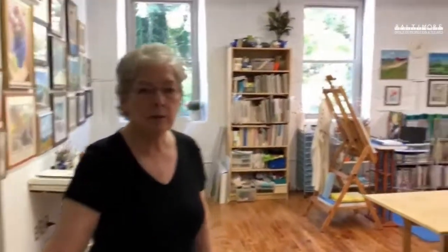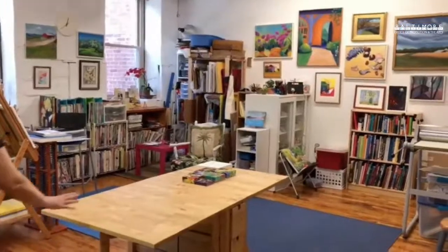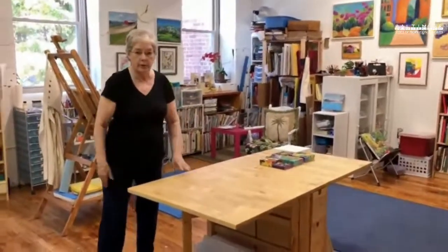Let me take you on a quick overview tour of my studio. I've been in this studio since the beginning of the year and moved down from one over twice as big. So it's been a bit of a challenge to find the best way to work in here and to fit in all my possessions, which wasn't easy. First of all, I have this work table in the center of the room so that I can get to it easily from any of my other work areas.